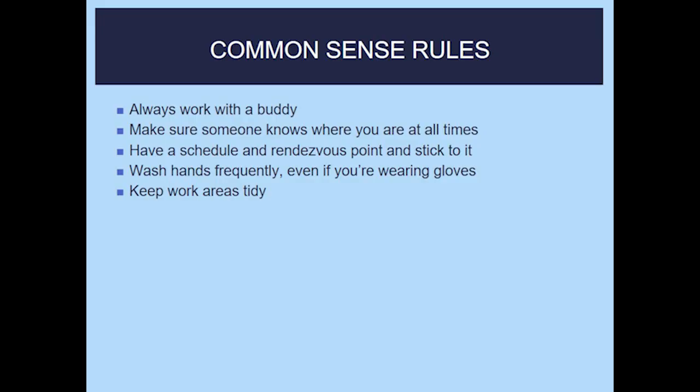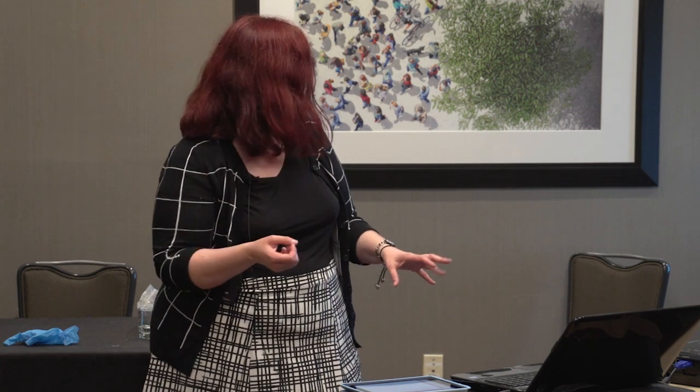Common sense stuff. If you're going in somewhere scary, like after Hurricane Sandy or a major tornado or an earthquake, go with a buddy and never get out of visual or audible communication with that person so they know that you're safe. Somebody needs to know where you are at all times, so if there's another crisis, they can find you. Schedule rendezvous points and meet up frequently. Wash your hands, even if you're wearing gloves. Keep your work area tidy. Carry wipes and hand sanitizer if the water supply is questionable.